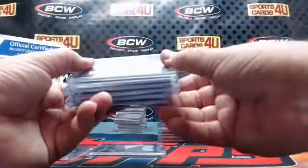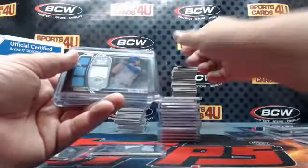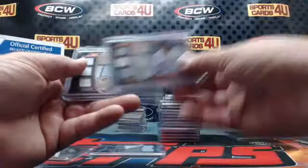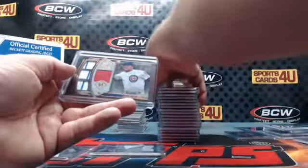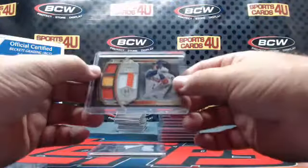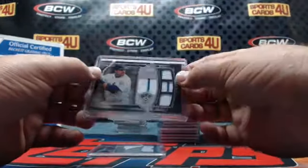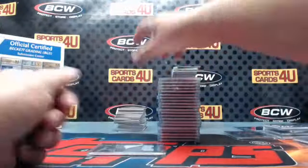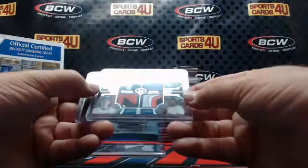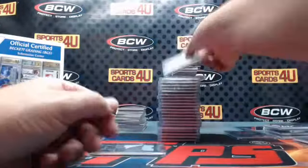Let's go right here. Primary Pieces, quad relics to 99: Orioles, Chris Davis; Cardinals, Stephen Piscotty; Royals, Eric Hosmer. Reds, numbered to 75; Red Sox, Mookie Betts; Rockies, Nolan Arenado; and Cubs, Addison Russell. Three jerseys, a two-color patch to 25, Astros, Carlos Correa. Quad Primary Pieces to 25, Mets, Mike Piazza. Quad patches to 99, Marlins: Stanton, Gordon, Ozuna, Yelich. And to 75, Red Sox: Ortiz, Price, Ramirez, Pedroia.